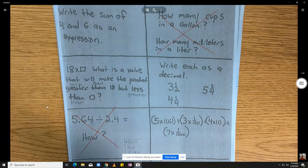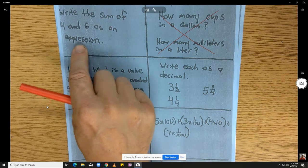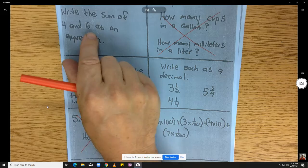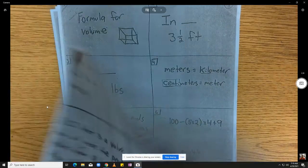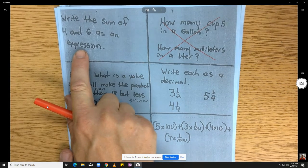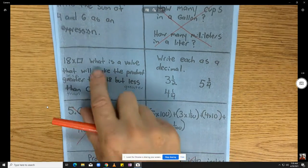All right, so this one says, write the sum of 4 and 6 as an expression. An expression, remember, does not have an equal sign. So what you have to know on this one is, what is sum? You better know. It's add. So then what do you write? You just write 4 plus 6. That's it. You're like, it equals 10. Nope. Don't put equals 10. Because what you're really being tested on here is, what is an expression? An expression is not like an equation. An equation has an equal sign. An expression does not. So it's just 4 plus 6. Done. Easy.